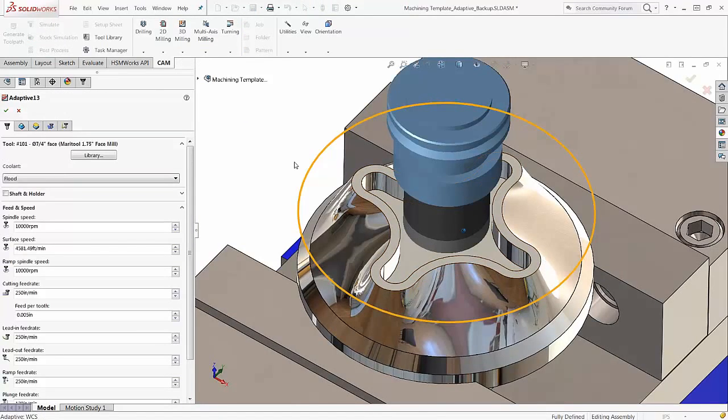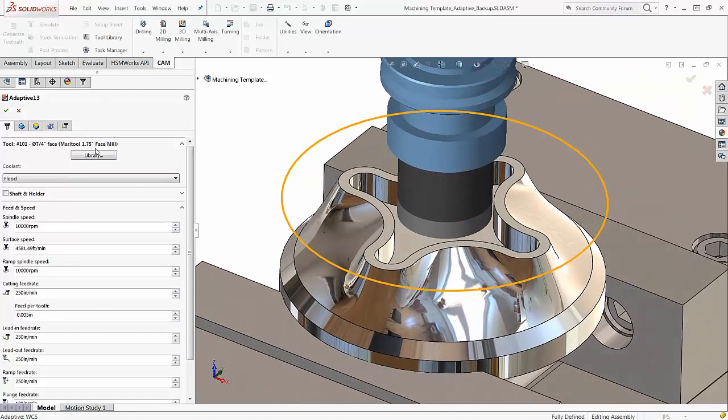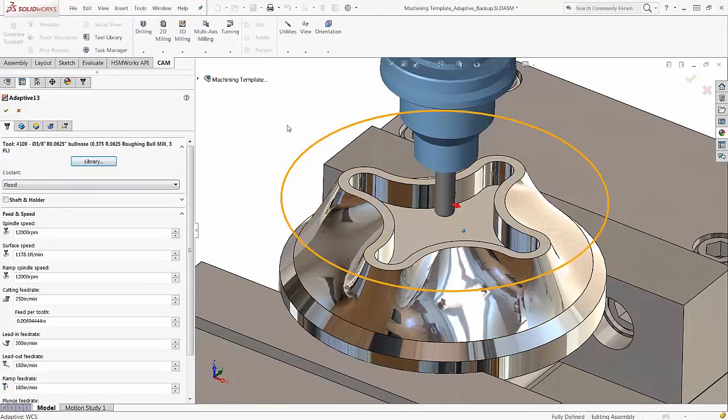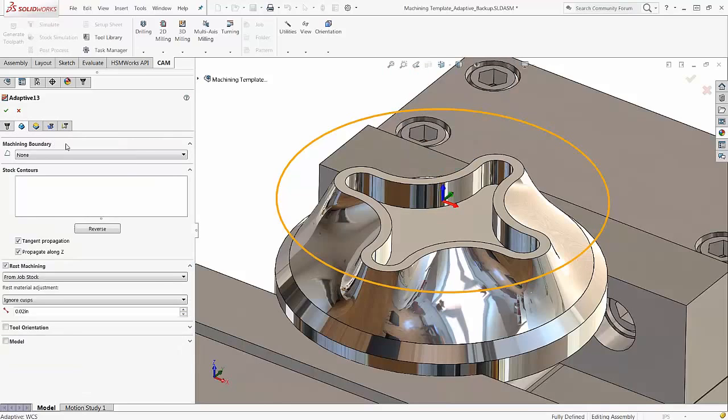I want to be able to cut the part. I want to cut inside the part, so I'm going to go and select another tool out of my library. I'll use this 3/8 bull nose. Select it. I can see the tool, brings it in. Now, if you're new working with the toolpath, working from left to right, we select the tool out of our library. The next step would be selecting any geometry.